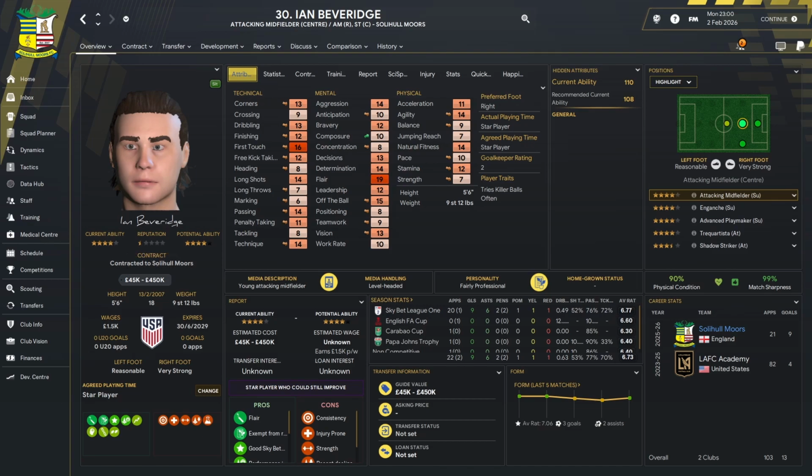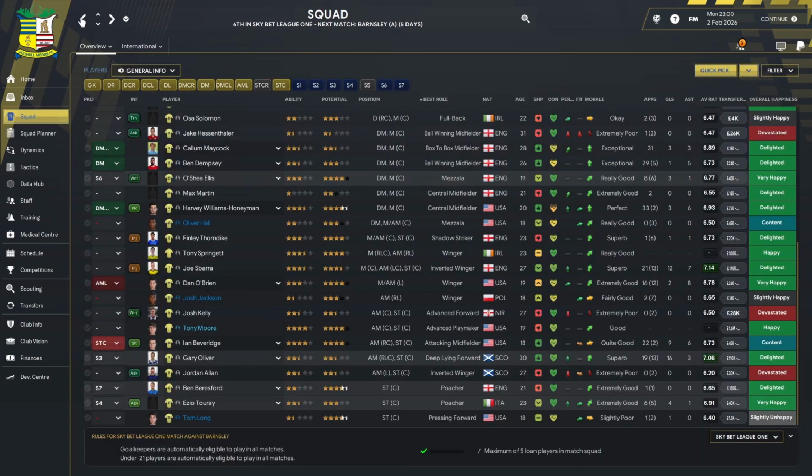The only downside to Mr. Beveridge, even though he looks like a wonderful, almost wonder kid type of player, he does suffer with injuries. He has been in and out of the team. And as I said, there are a few things he needs to work on. It says there one of his cons is his strength. So hopefully he can start to bulk up quite quickly.